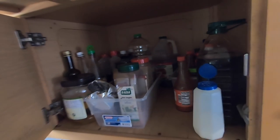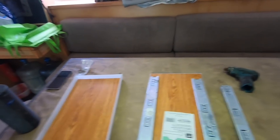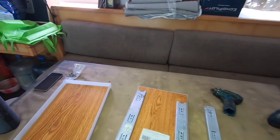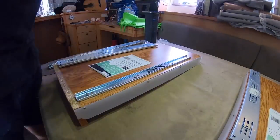I'm gonna put two in on some rollers. I've made them over here. Boom, boom. And I've put these little rollers on them. So yeah, every time we need to get something, we can just slide out the shelf, get what we need, slide it back in. Easy peasy.